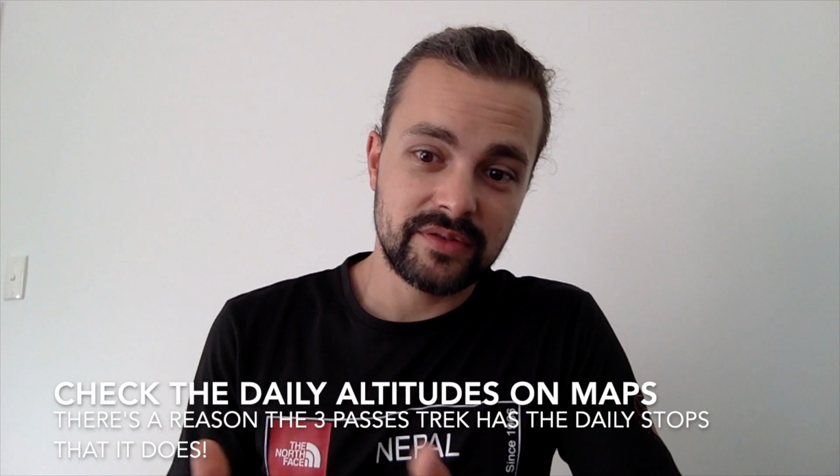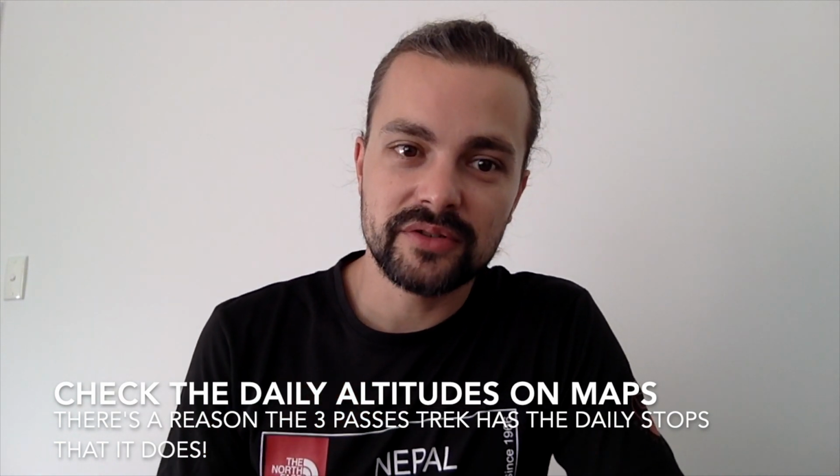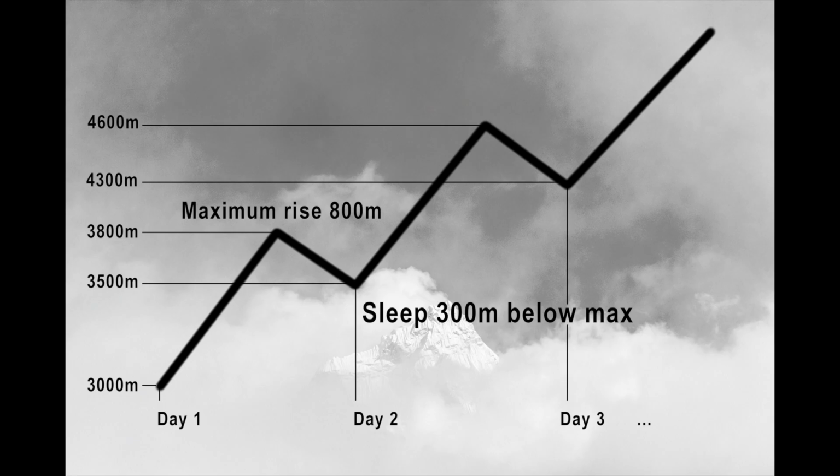There are a couple of things you can do to prevent altitude sickness. Firstly, it only starts above 3,000 meters. Secondly, once you leave 3,000 meters, you have to sleep lower than your maximum altitude for the day. It's recommended to sleep about 300 meters below your max altitude. Now, don't raise your altitude more than about, well, they say 500. We did 800 meters on some days, and you don't really want to raise it too much more than that.